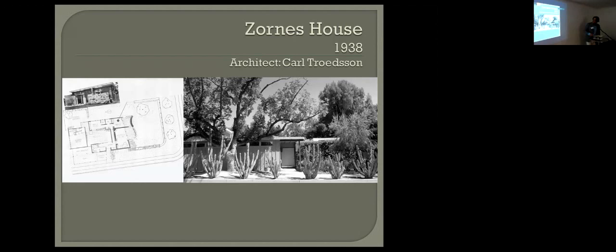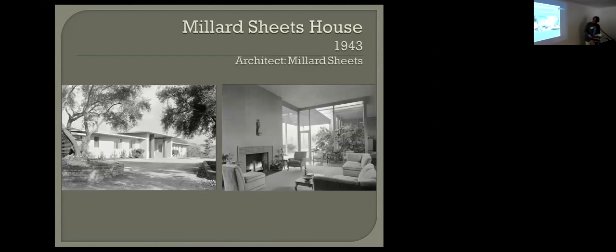The Millard Sheets home up in the Padua Hills, 1943, unfortunately burned in one of the fires that came through the foothills a number of years ago. It has been rebuilt by the current owners using the same footprint and some of the same plans. They did change things a little bit, but one of the things that was interesting about this house was that it was rammed earth, and it was very early. An example of rammed earth, it actually appears in Anthony Merrill's 1947 book, The Rammed Earth House. And rammed earth was a low-cost post-World War II housing style that was developed. And Sheets decided to try to use it.